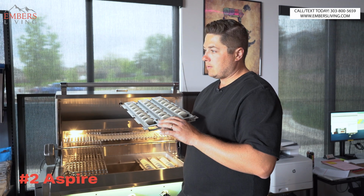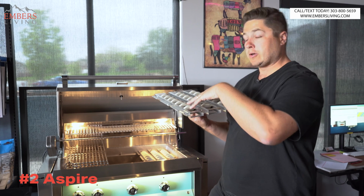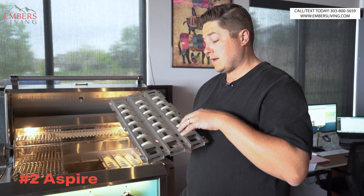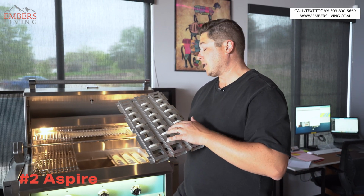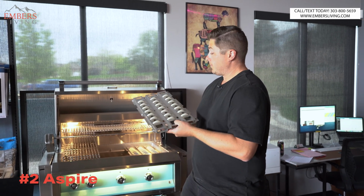So essentially, if they're not reversible, what that means is the more grease that builds up on here is gonna cause flare-ups. But the advantage to these is they really promote even heat throughout the grill without having hot spots. And it actually does work. But let's say these weren't reversible. Here's what you'd have to do.